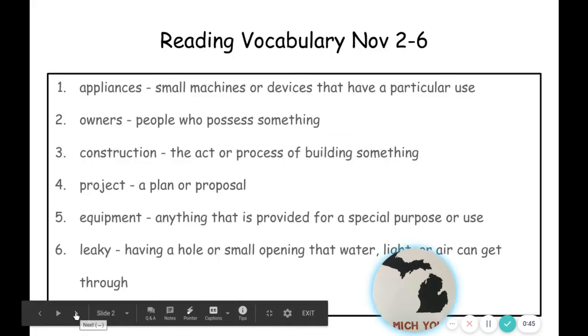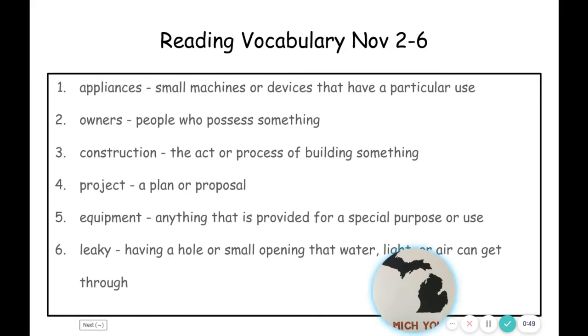Our vocabulary for this story for this week is appliances, small machines or devices that have a particular use. Owners, people who possess something. Possess means belong. It belongs to them. Construction, the act or process of building something. Project, a plan or proposal. And equipment, anything that is provided for a special purpose or use. And the last word, leaky, having a hole or small opening that water, light, or air can get through.